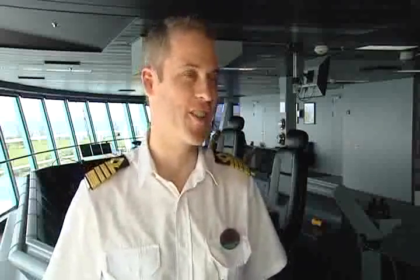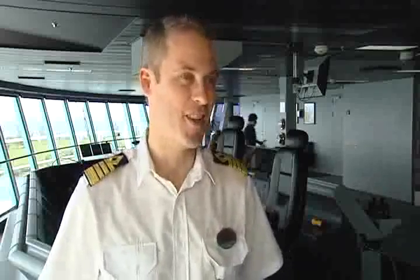The crew operating the technology and the crew providing the service to all our guests. So I think that's the heart of the ship at the end of the day.